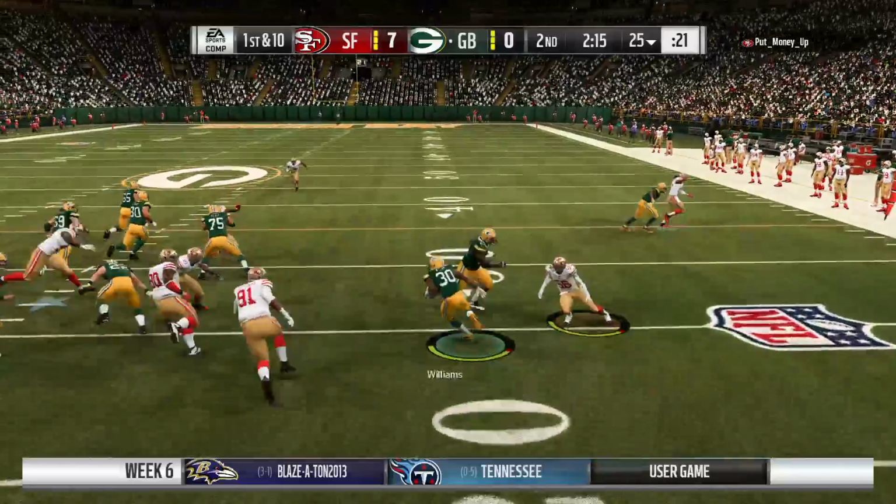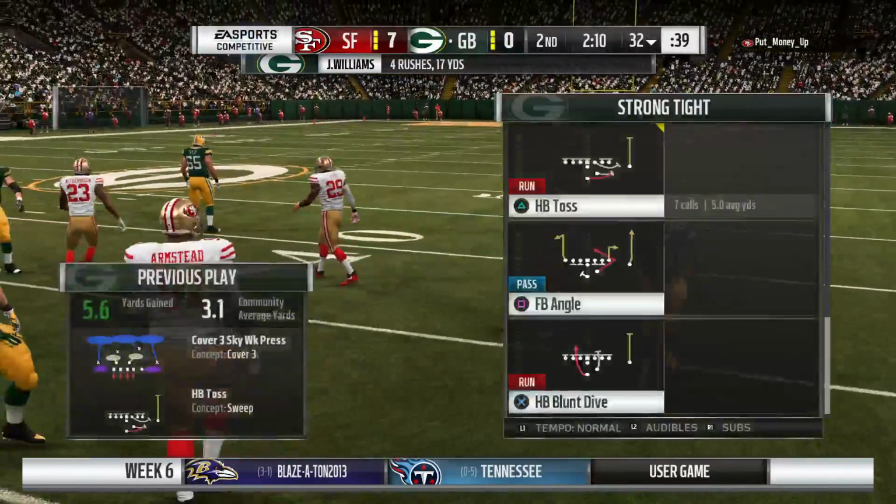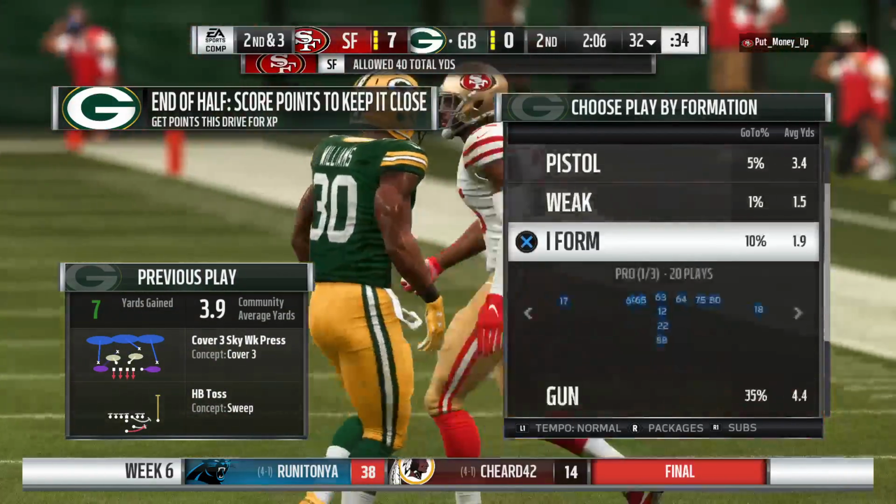They start the drive on the ground. It's Williams. And he'll work his way across the 30 to the 32. A solid run on 1st down. Gain of 7 leaves him with a 2nd and 3.